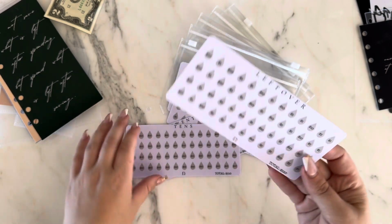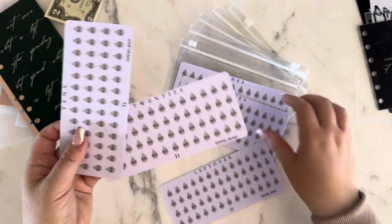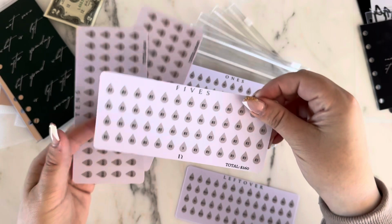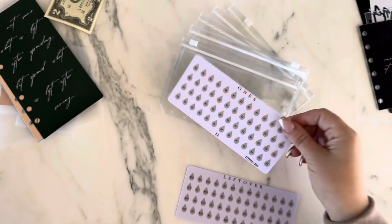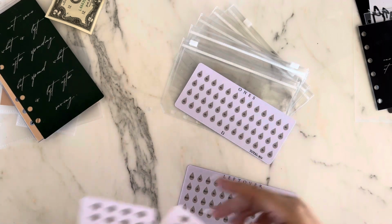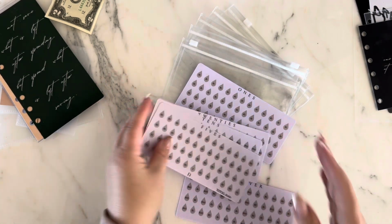But yeah, this one will save you $320. The 10s will save you $520. The 20s will save you $1040. 5s will save you $260, and $52 for the 1s. So I think what I'm going to do is start off with the 1s and the 5s at first.